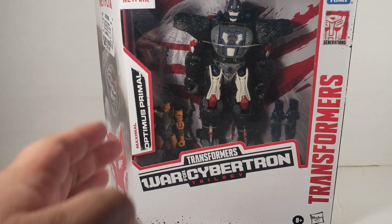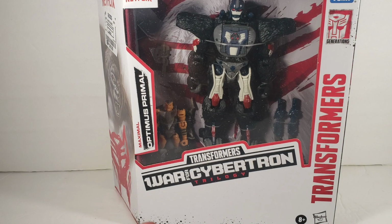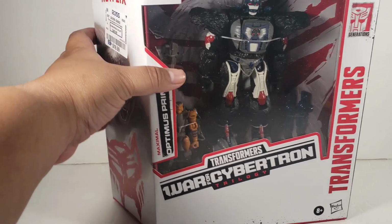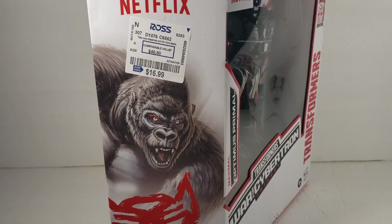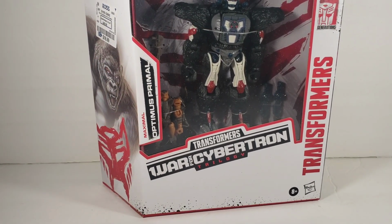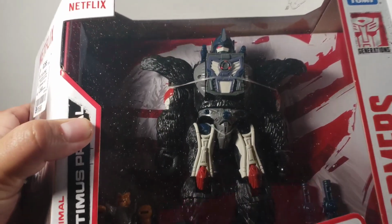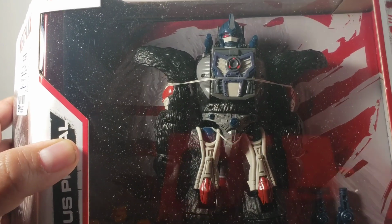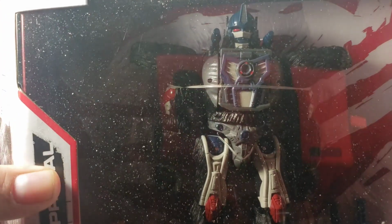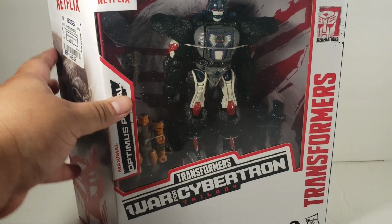Transformers War for Cybertron Trilogy, the Netflix edition. And I found it in Ross for $16.99. And this one I think I already posted online, but let me open it a bit more clear like this. It's a little bit dirty because I've had it in the bag in my storage, but I'm going to put it in the container as soon as I finish recording this video.